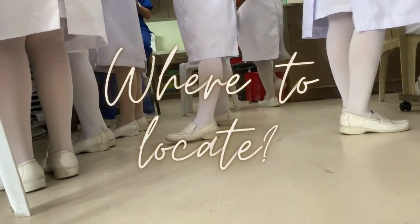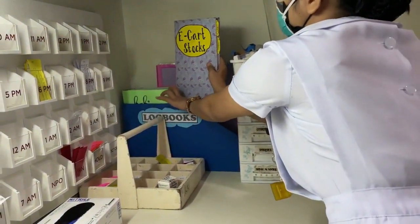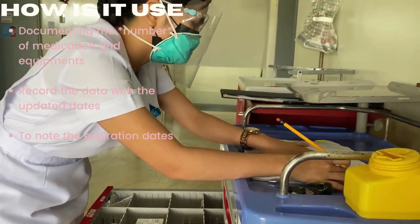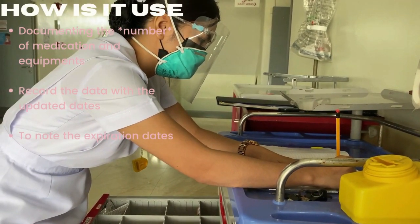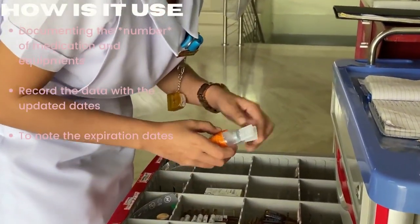Where can we find the logbook? The logbook is placed at the nurse's station beside the medication preparation. How is the logbook used? It is used for documenting the medication, noting how much medication and equipment is available, then recording it in the logbook with the updated dates, months, including morning, afternoon, and night shift.